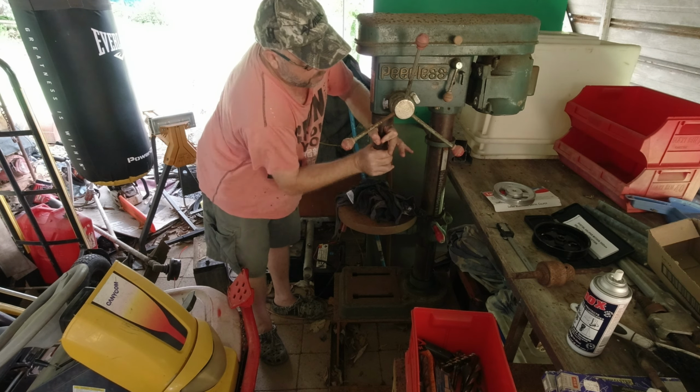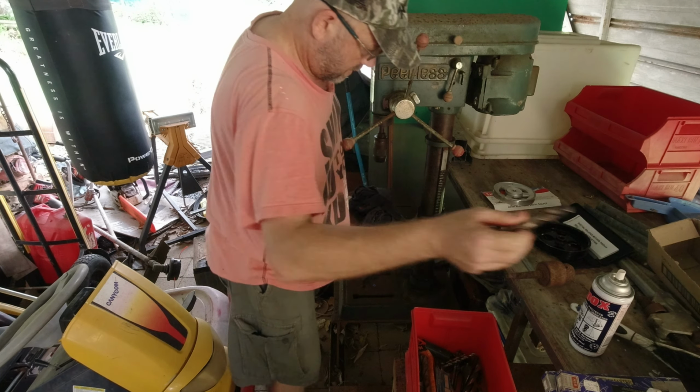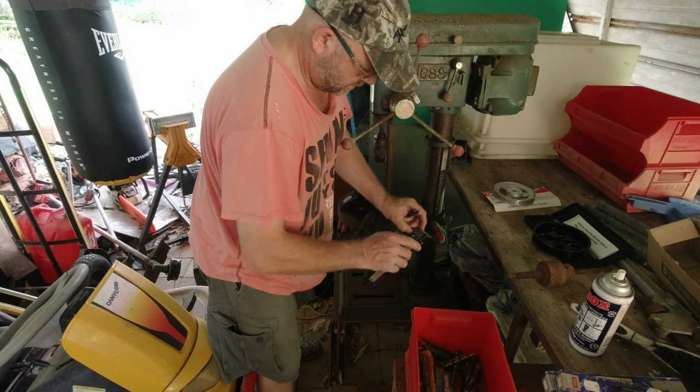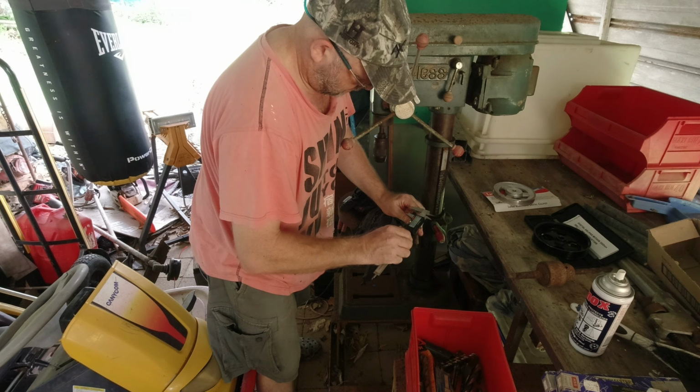Okay, so I think we're going to be fine here. Just double check that this is the drill bit. I want something like 16.7. Yep.